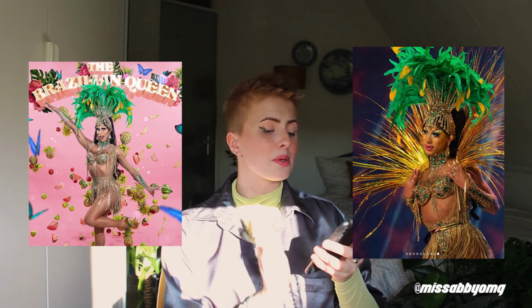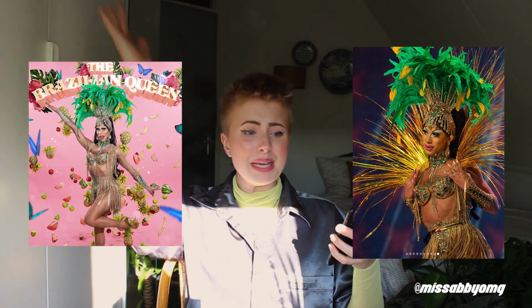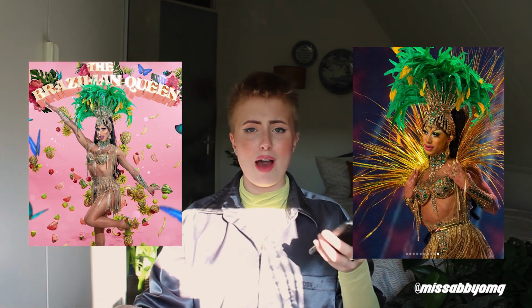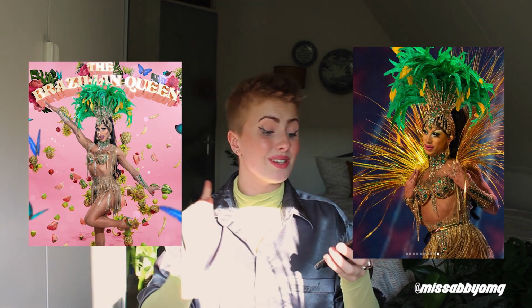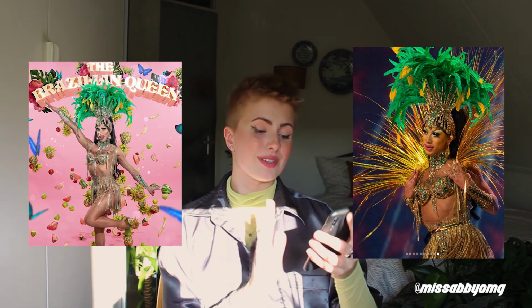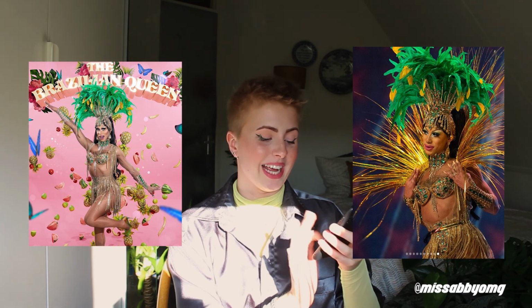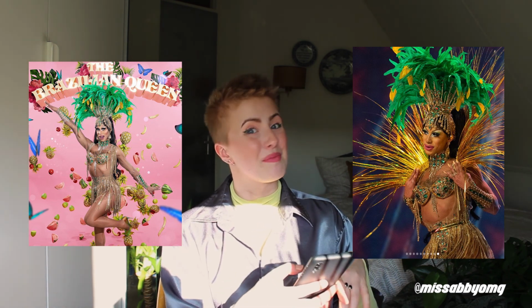I love this. The proportions are so right. I love the whole headpiece. It is very over the top and I am here for it. She looks gorgeous. So I am gonna give a big old toot to her. We're not doing the toot and the boot. It's probably very copyrighted. This was a very good look for Miss Abby. Oh my god. Alright, and that was the final look of the night.